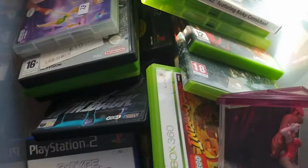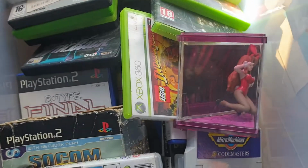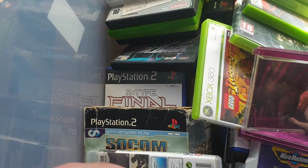I just saw those two random DS games, as I do like myself some Disney DS. So yeah, I'm happy with that. I'm going to have to glue this back on, unfortunately. But apart from her leg falling off, I had a good day.